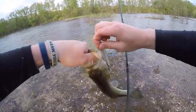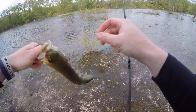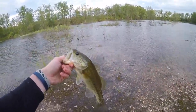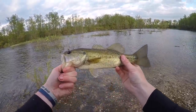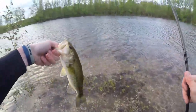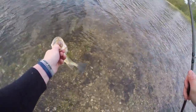But man, I don't even know what to say. After struggling for so long and you actually catch a fish that feels like something, it's extremely skinny. In fact, it really doesn't even look like a healthy bass at all. It's very small. But, you know, he hit. He actually hit. And there he goes.